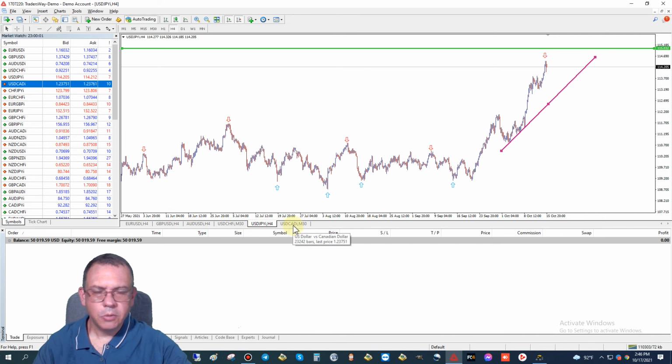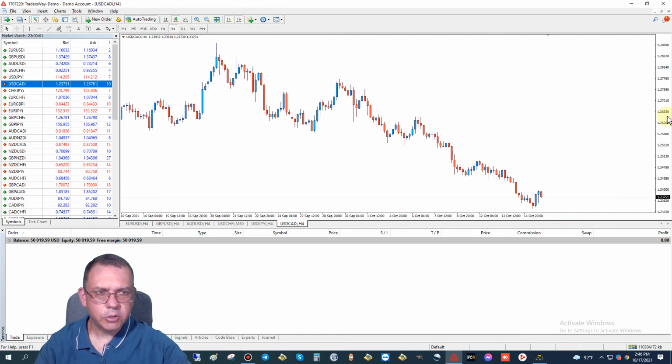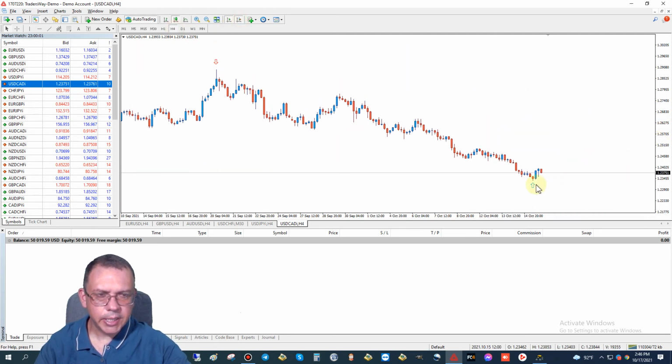Okay, moving on to US dollar versus Canadian dollar. Now this one in the past week, on a 30-minute chart, had a big drop, and now we hit a strong support and it's starting to work its way back up. But if we look here in the 4-hour chart, we see that this is a very fresh signal, and it's a pretty solid support, and it's starting to go up.